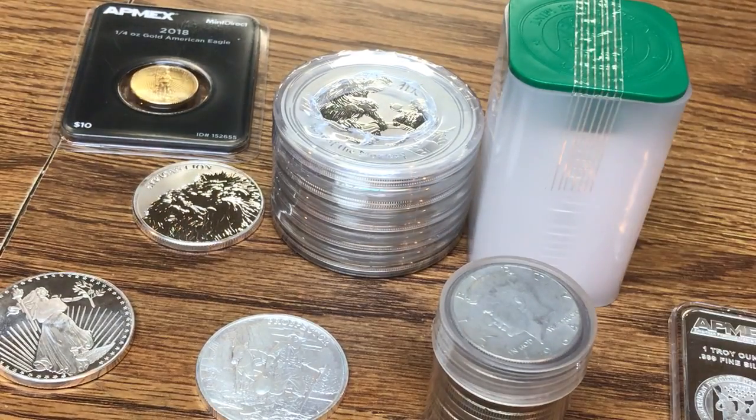I like to buy them in tubes. If you buy them by the single coin, you're going to have a really high premium. When you buy them by the tube, especially when they're on sale, it's better. Again, if you're buying on eBay, choose a reputable dealer like Modern Coin Mart, APMEX, Provident Metals, JM Bullion. You should be getting the real thing. I try to stay away from the onesies and twosies sellers on there, private sellers, especially if I'm buying in bulk like this.